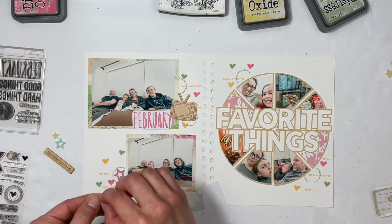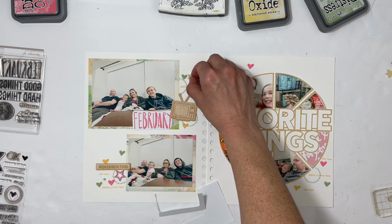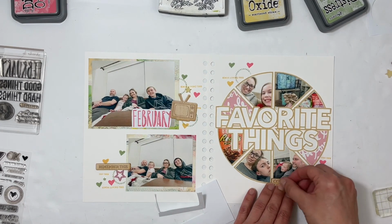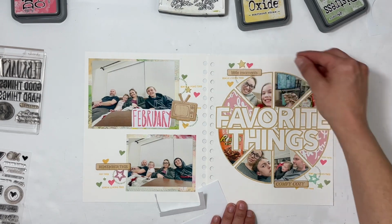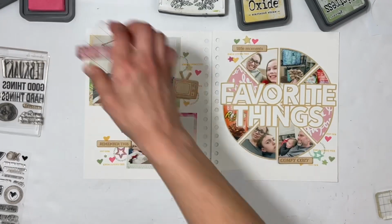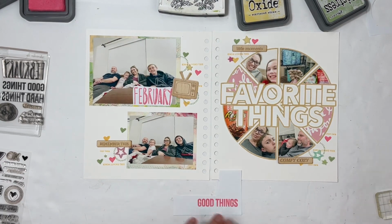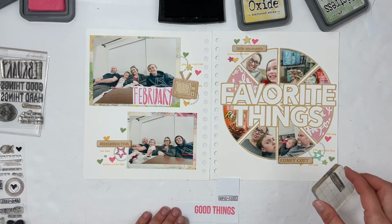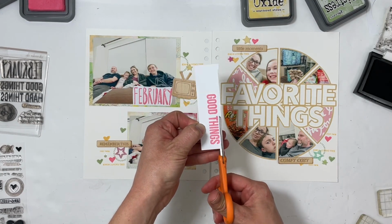I have this Color Cast Designs piece that's a TV, and I feel like it is fantastic and really needs to find a home. And it's going to find a home on this page. I also have a few stars that I'm going to use throughout the spread, and three phrases that are wood veneer pieces. Little moments, comfy cozy, and remember this. So I love Color Cast Designs pieces, and I have so much in my stash. I really need to figure out a way to use more of them.